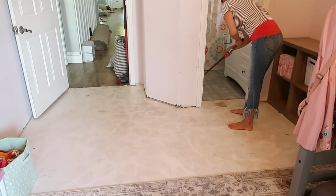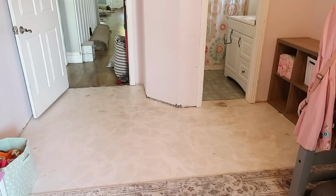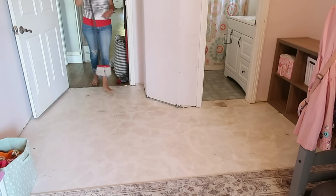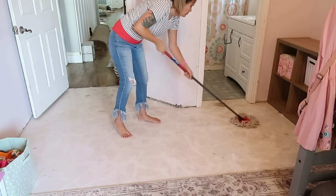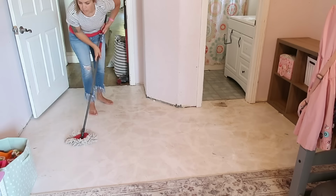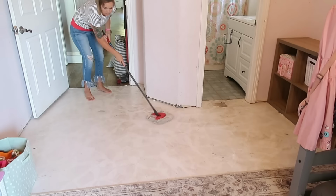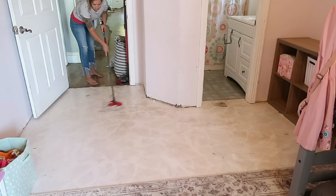So anyway, now I am just mopping and I am mopping with hot water and apple cider vinegar. It's actually my new favorite mop solution. I've been doing it for the past few days. I mopped the house with it the other day and now I'm mopping in here with it. I don't know what it is. I'm loving it. I ran out of white vinegar one day and used apple cider vinegar instead. And now that's what I'm doing every time.